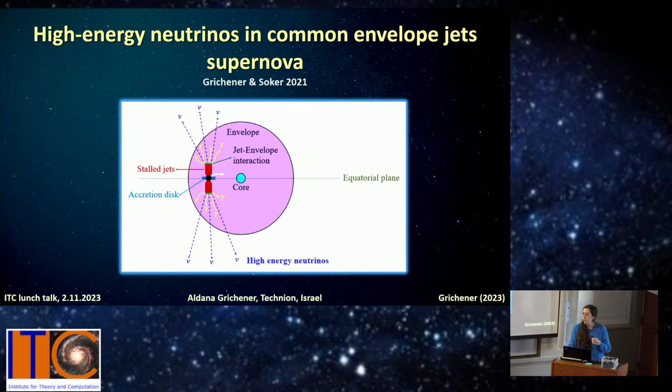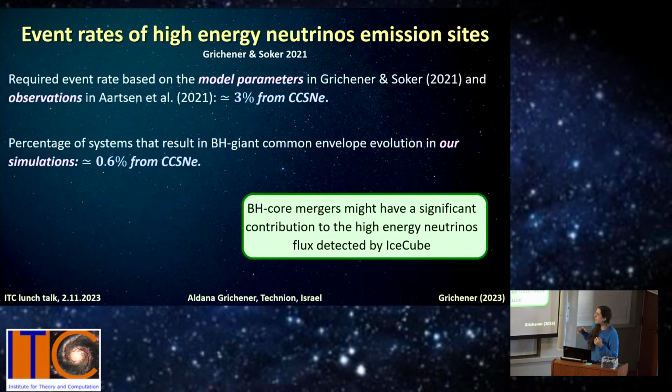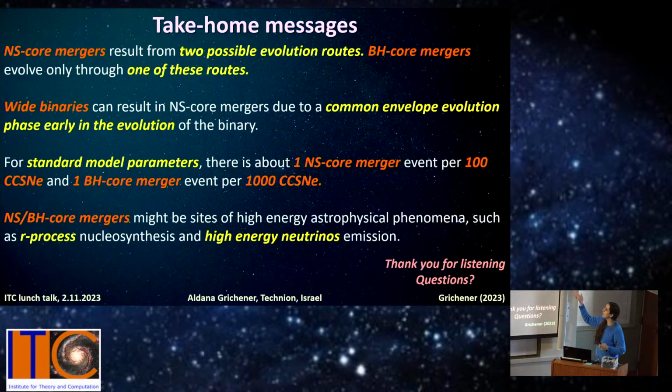The other thing I checked was my scenario of the formation of very energetic neutrinos that are formed when relativistic jets are launched inside the envelope of a red supergiant prior to the merger of the black hole with the core. I did some calculations using data from IceCube and found these kinds of systems could account for about 20% of the high energy neutrino flux that is detected by IceCube. So it's not the main source, but it's not subdominant. So just in time, I will leave you here my take-home messages, and I'll be glad to answer questions.